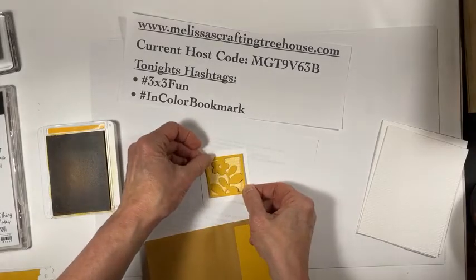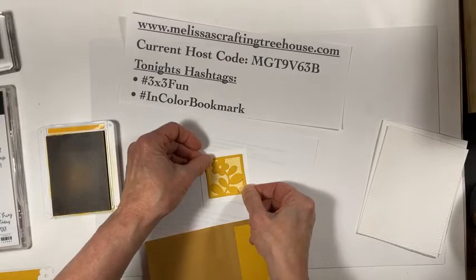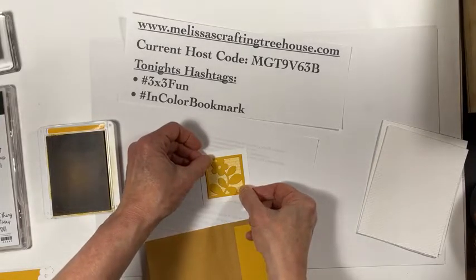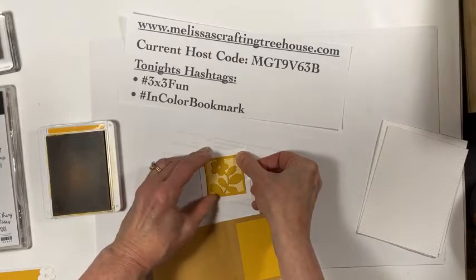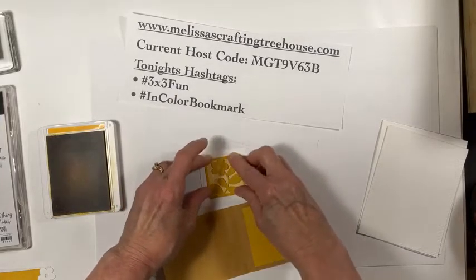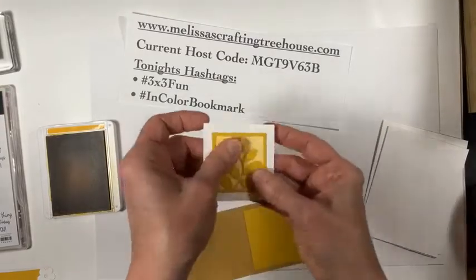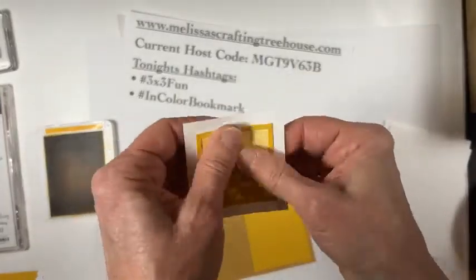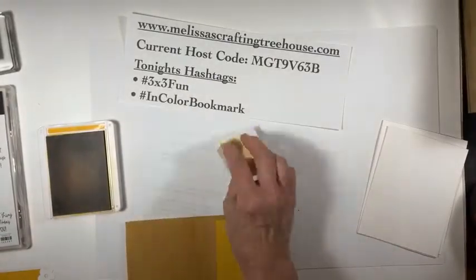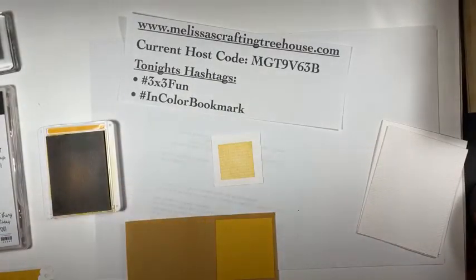So now I'm just going to superimpose it right over my stamped square, trying to make sure that I have an even edge on all four sides and that I'm still covering the edges of the stamp. So there we go. Simple, easy peasy. Isn't that so cute? I think it's so cute. Okay, next I'm going to put some dimensionals on the back side.